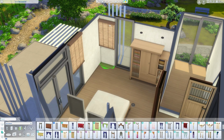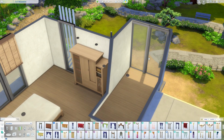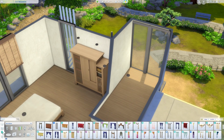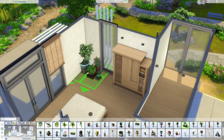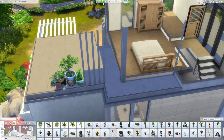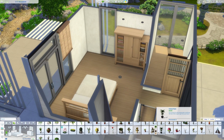I had this problem with the modern Hobbit hole as well, where I had bushes on the roof, of course, because it's an underground house, and one of the bushes caused basically the bathroom to be non-functional, and I couldn't upload the house, of course, this way, because everything has to work.